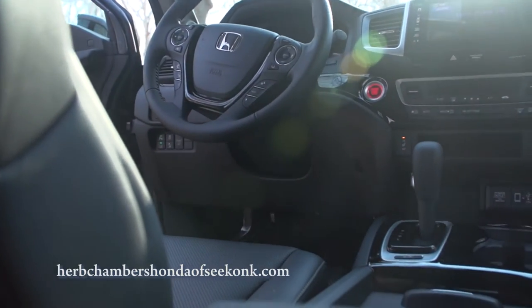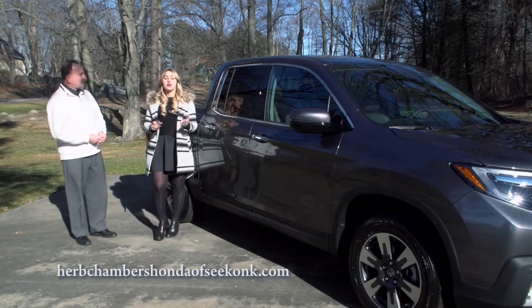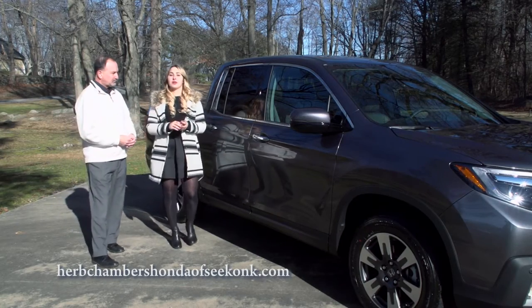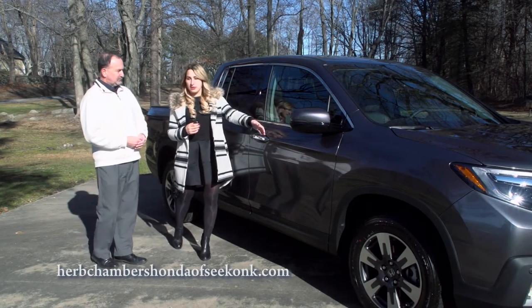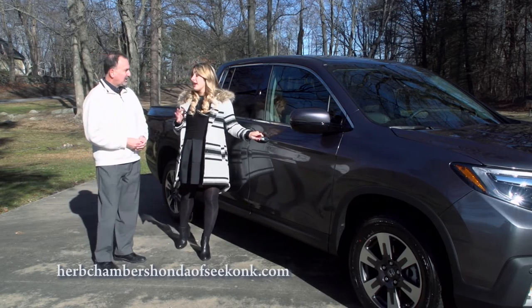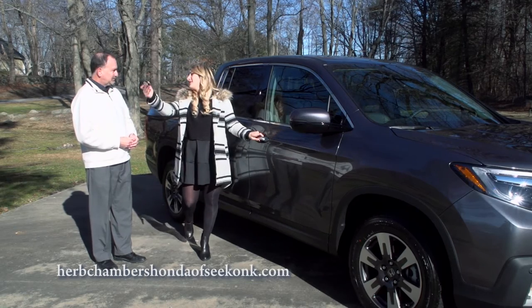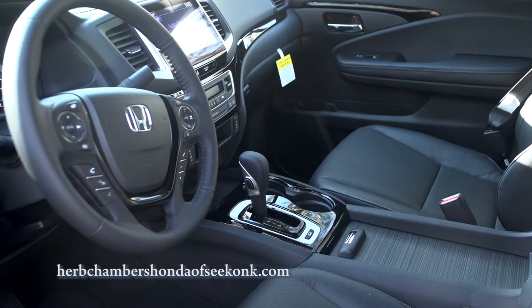However, the RTLE that we have here features the smart entry system. So having the key fob within 32 inches is going to allow you to put your hand behind the handle and unlock the car with the sensor. Walking away and locking is even easier because all you have to do is take the key fob 32 inches away and it automatically locks for you.